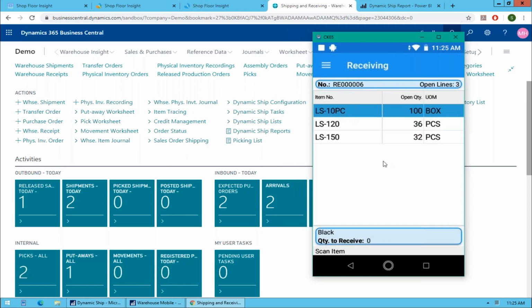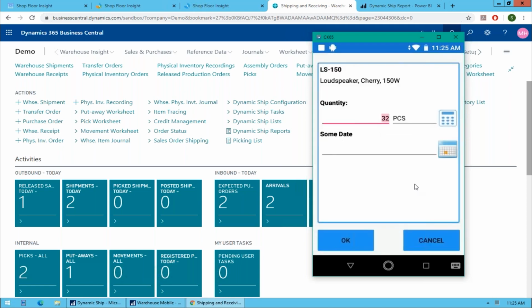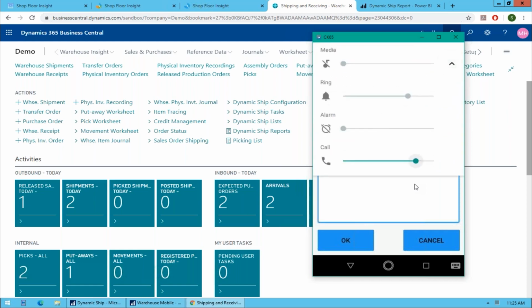Now, the typical scenario though is, if I've got vendor barcodes on the product, all I'm going to do is grab something out of the pallet, and just so you know, I'm going to scan this LS150 at the bottom. I don't know what I'm scanning. I just grab an item with a barcode, I scan it, and I turned the volume off on my scanner, so I'm just going to crank the volume up so that you guys, well, for some reason that brought up the call volume, but hopefully, there we go, media volume. Now you'll hear the scans when I actually scan the stuff.